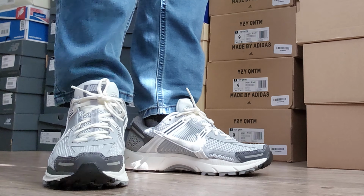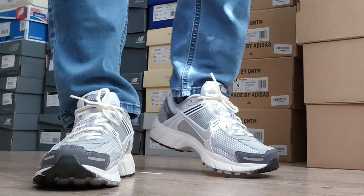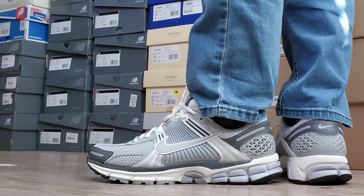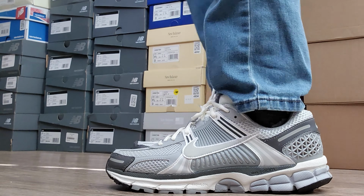They look great with jeans. They look great with shorts. They're great at the gym. They're great with cargo pants, with open leg pants, with joggers, with sweatpants. You name the pants, chinos, whatever. These work. Now, you're not going to wear these with a suit and tie. I mean, I'm not saying you can't. I'm just saying I wouldn't. But you can get away with just about everything with these.